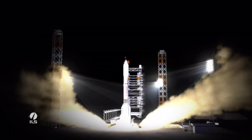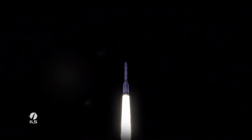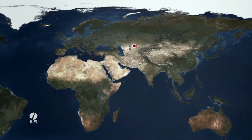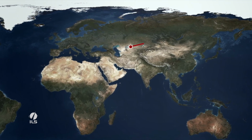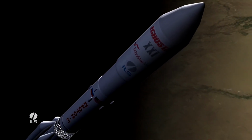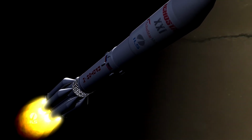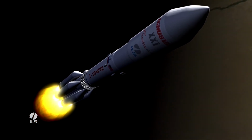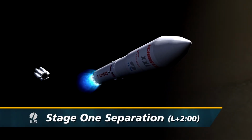As the ILS Proton lifts off from Launch Pad 24, it immediately executes a roll maneuver to align its pitch axis with the flight-launch azimuth of 61.3 degrees as it travels in an east-northeast direction across Kazakhstan towards the Pacific Ocean. The first stage engines fire for about 2 minutes, during which the ILS Proton experiences maximum dynamic pressure. Soon after that, the first stage separates from the second stage.